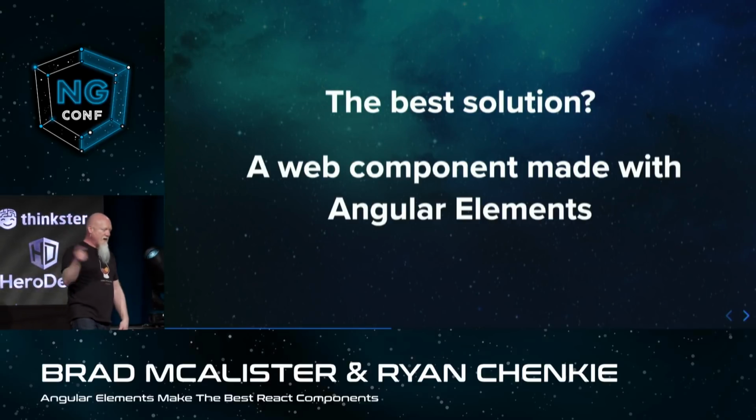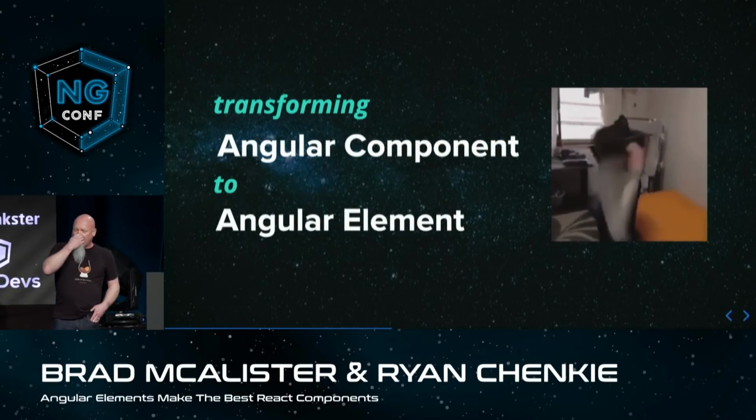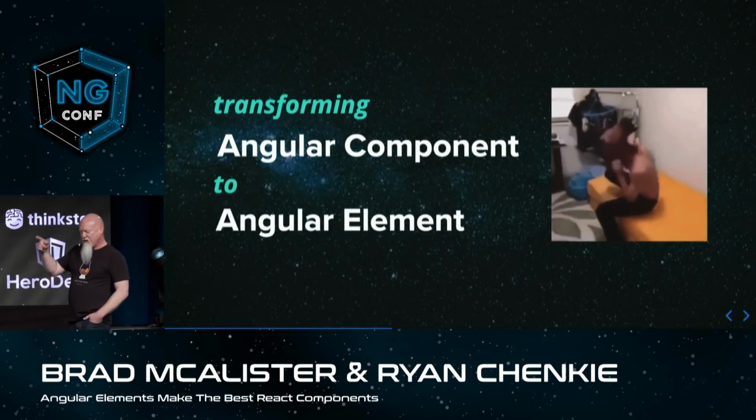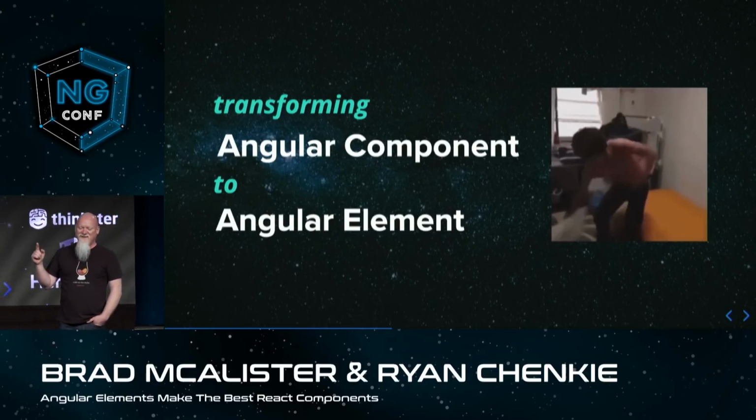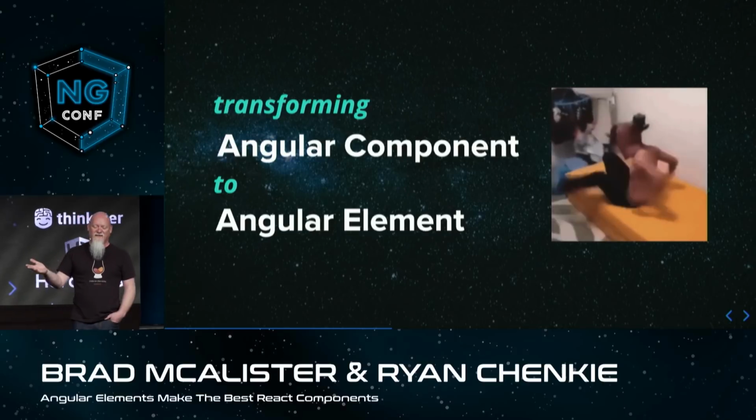So let's see how that happens. We're going to take our Angular component, our temperature gauge, and we're going to turn it into an Angular element, which is a lot like this.